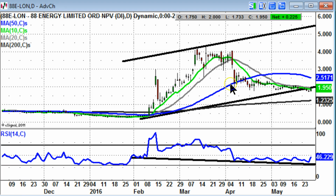Starting off with 88 Energy, and here you can see that it looks as though, after this extended consolidation since early April, shares are ready to take off again.